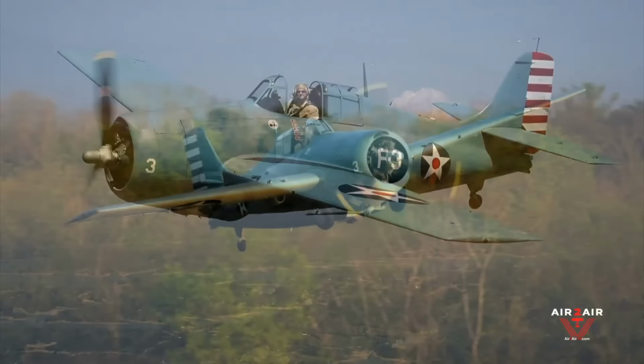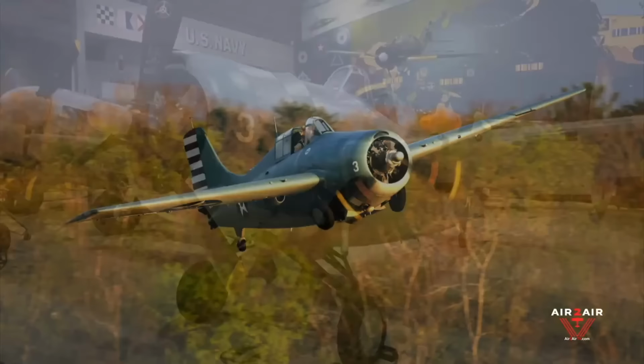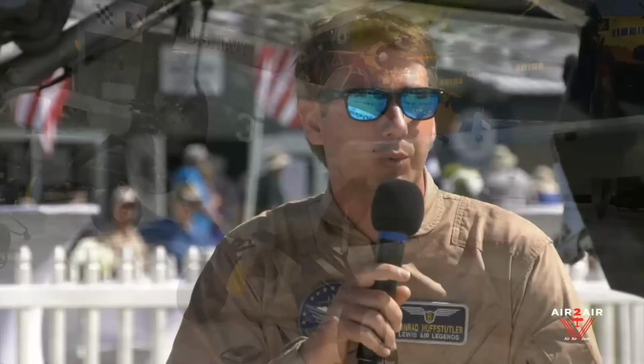This aircraft, the wings do not fold because they hadn't invented it yet. The F4F-4, the next variant, was the first one to get the folding wings. But this is the same airplane that would have fought for the United States in the early war period. This is our first fighter that we had going into World War II.